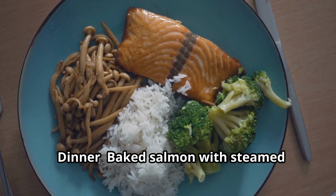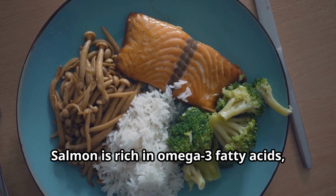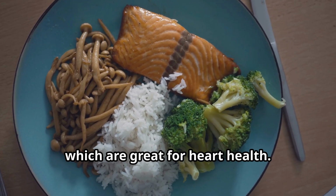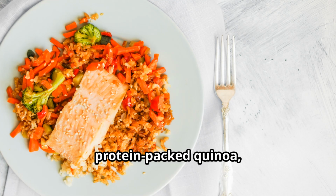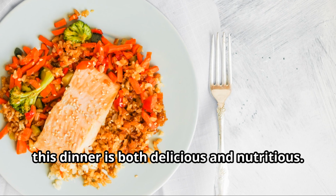Dinner: baked salmon with steamed broccoli and quinoa. Salmon is rich in omega-3 fatty acids, which are great for heart health. Paired with nutrient-dense broccoli and protein-packed quinoa, this dinner is both delicious and nutritious.